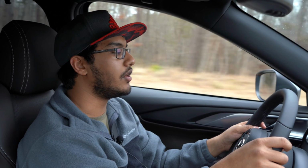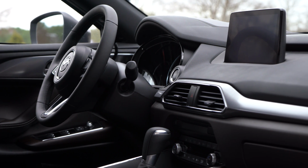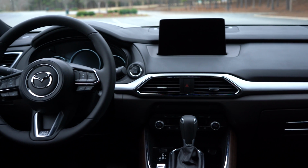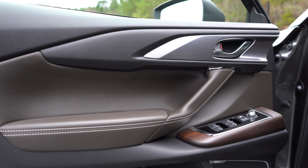Now let's get into the interior a little bit here. So I was mentioning that Audi solidity that this thing has. It translates into the cabin, dude. This thing is rock solid. Everything in here has a nice sturdy feel. When you shut the door, it has that bank vault feel to it that I really enjoy.